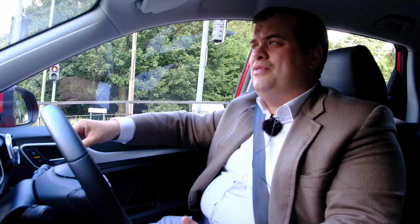If you've watched either of my MG3 videos, and I've done a pre and post facelift MG3 on Tweed Jacket Reviews, then you'll know all about the 1.5 normally aspirated engine, which is 105 horsepower and does 0 to 60 in about 10.5 seconds in an MG3 and about 10.9 in an MG ZS. It's a very old tech engine. It's a 4-cylinder unit, but there isn't any turbo. The variable valve timing doesn't seem to work particularly well, and really, if you could afford the extra money to go up to this 1 litre 3-cylinder turbo, I would really do it.